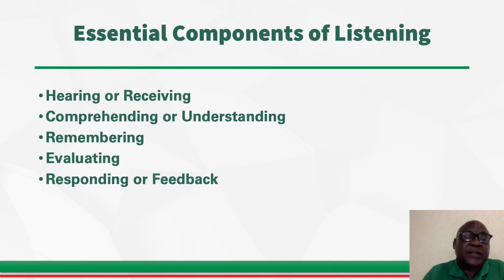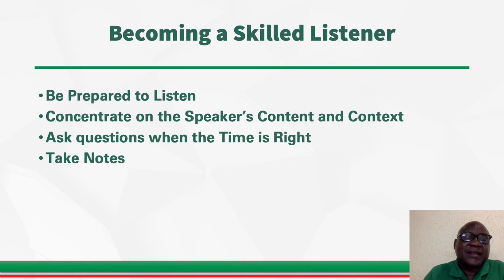Essential components of listening. This includes hearing or receiving, comprehending or understanding, remembering, evaluating, and responding. Now, to become a skilled listener, you must be prepared to listen. You must concentrate on the speaker's content and context. Ask questions when the time is right, and above all, take notes.